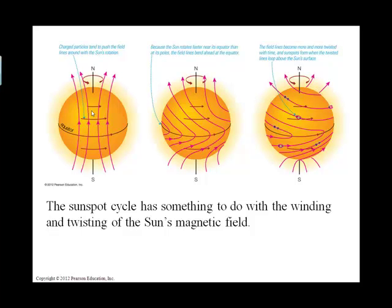Over its 11-year cycle, it gets its flux lines all twisted up, and then all of a sudden it will say, I've had enough, and basically it resets. So the 11-year cycle is related to its magnetic field getting twisted.